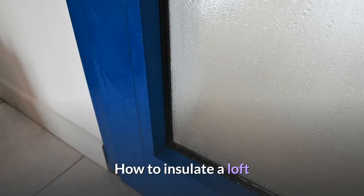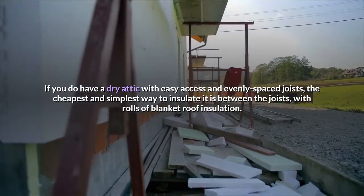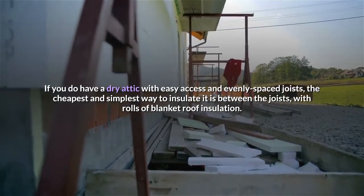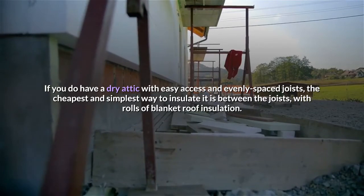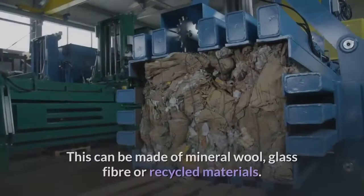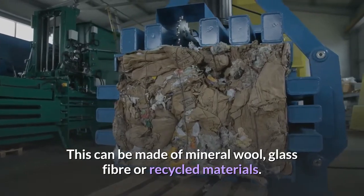How to insulate a loft. If you do have a dry attic with easy access and evenly spaced joists, the cheapest and simplest way to insulate it is between the joists, with rolls of blanket roof insulation. This can be made of mineral wool, glass fiber or recycled materials.